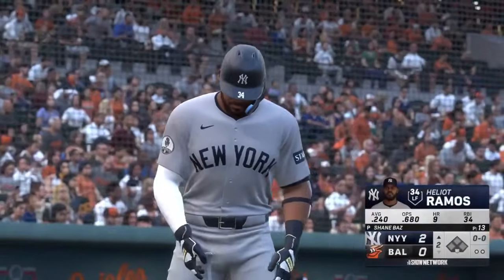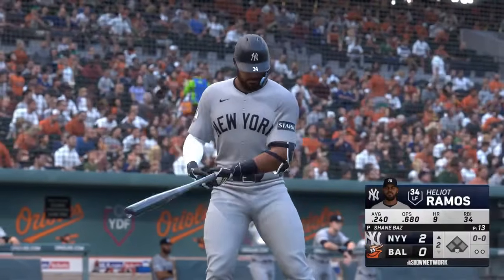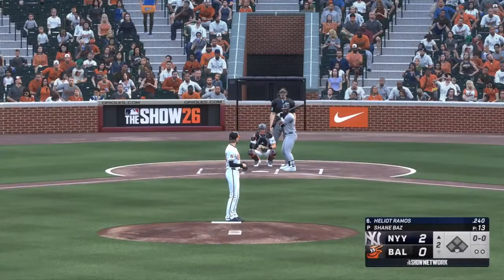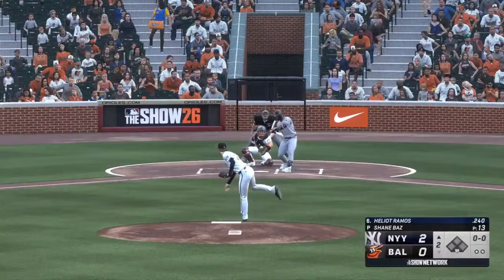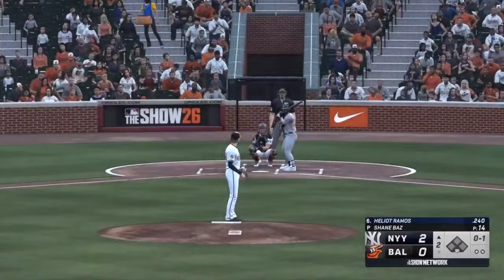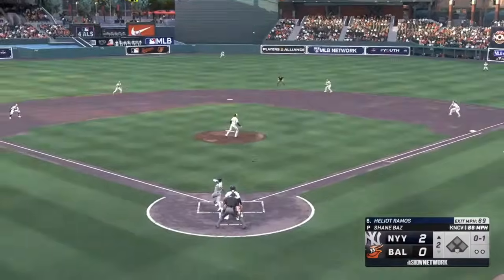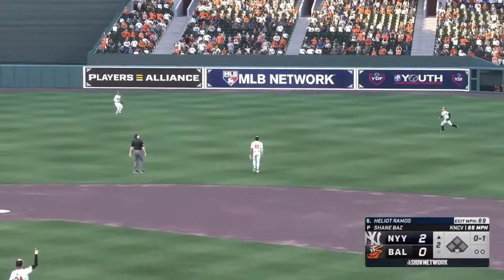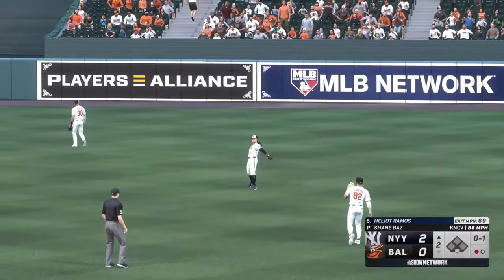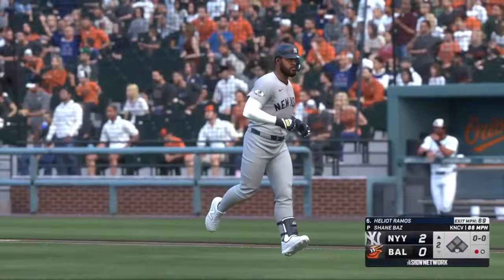Back now at Oriole Park. We move ahead to the top of the second now. Elliot Ramos stepping in now for the Yankees. On the ground to the left. And it goes just foul. The 0-1. Out towards right center field. O'Neill on his way over. And there's 1 down. Batting 7, the shortstop, Jose Caballero.